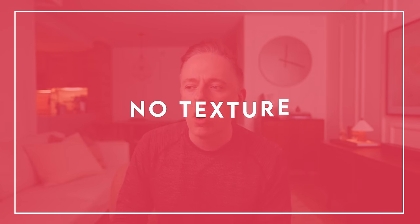Texture. I can see this all the time when I go to people's spaces. It's amazing how people don't understand texture and how it can really be a wonderful thing. It can create really interesting spaces, especially in the absence of color. I think color is a great way to add personality and life and fun into a space. But if you don't love a lot of color, that's totally fine. Texture is going to be your friend.